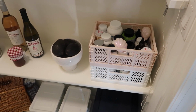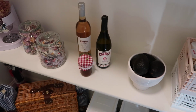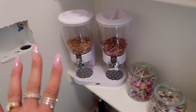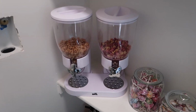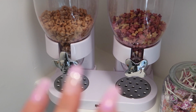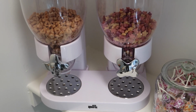So we're changing that. We've got Zach and I's vitamins and prescriptions, some avocados, the wine that we have left over from the wedding that we still haven't drank, some honey, some candy, our little cereal dispenser. I'm obsessed with this thing. I got it on Amazon. Let's get a closer look. It's amazing. Finding aesthetic cereal that's gluten-free is a challenge. I think this one's Nature's Path or something.